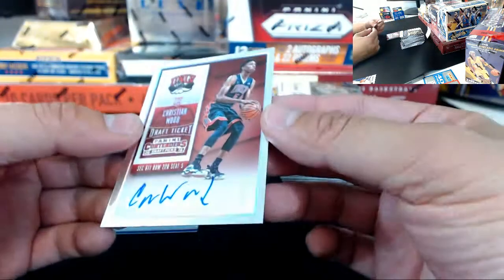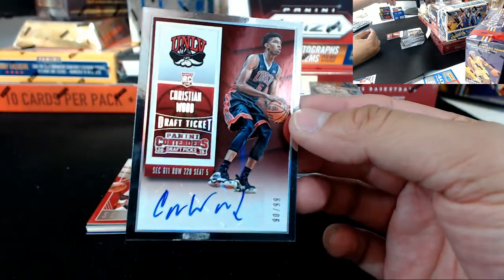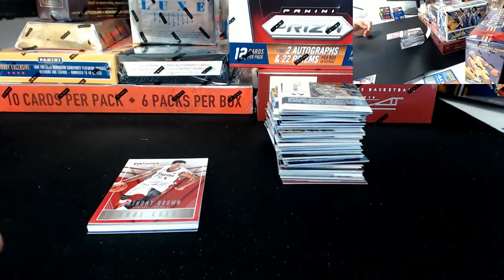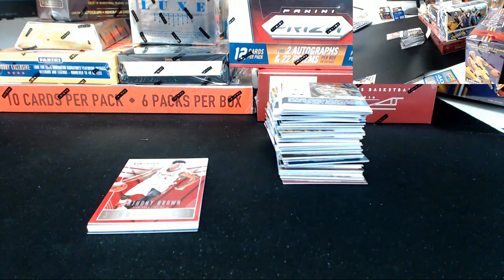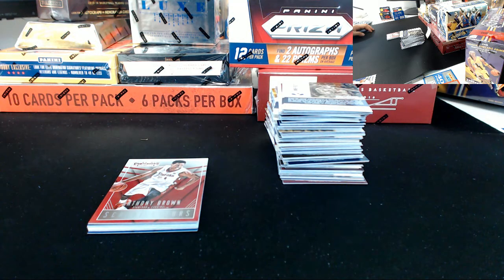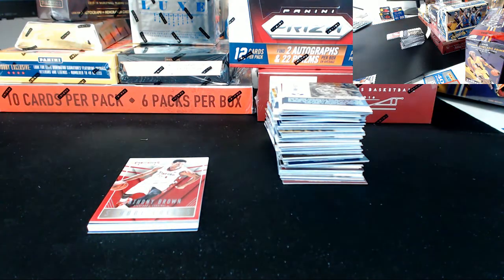And this is Christian Wood, draft ticket, 90 of 99. Christian Wood. Does anybody remember who he got drafted by? I could look it up real quick, too. 90 of 99, Christian Wood. He was drafted by the Philadelphia 76ers. Cool. Let me write that down.